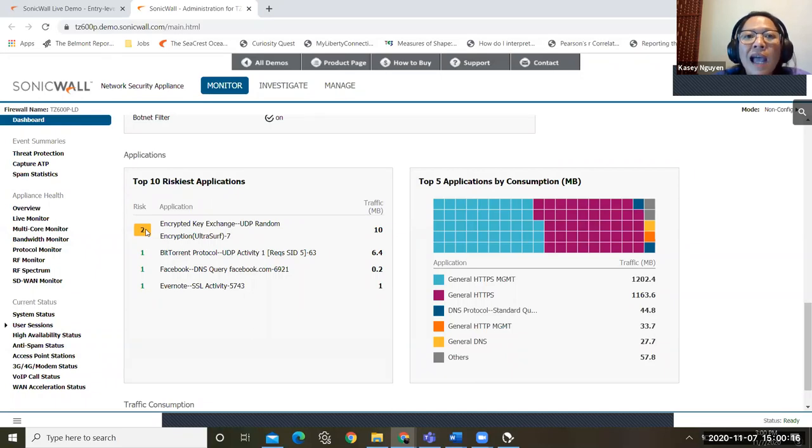So as security professionals, we focus on the level of ranking risk, and the high risk we want to mitigate as soon as possible. So here it shows you the riskiest applications, right? We do see a BitTorrent happening there, some Facebook there, some Evernote there. Okay. And then on the right, it shows the applications that use the most storage.